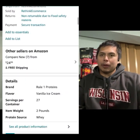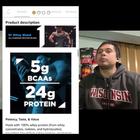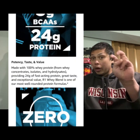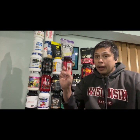The Amazon description page also highlights its benefits, stating that it's packed with naturally occurring essential amino acids, 5 grams of BCAAs, and glutamine, which can be beneficial for your post-workout recovery. Finally, Rule 1 advertises that the R1 Whey Blend formula is 100% whey, containing 0 non-whey proteins, 0 creamers, 0 banned substances, and most flavors contain 0 gluten. This review will examine Rule 1's claims, non-whey proteins, and naturally occurring BCAAs to provide you with a comprehensive understanding of the product.